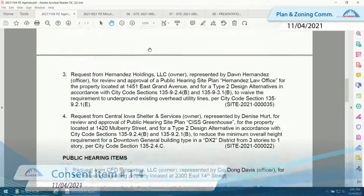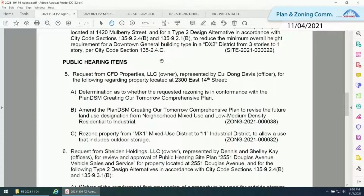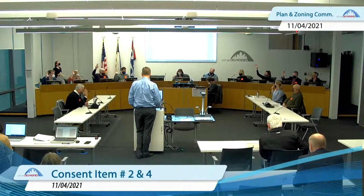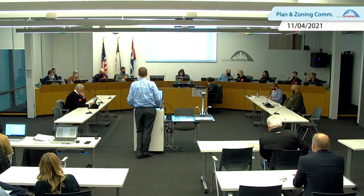So items number 2 and 4. All in favor of approving the consent agenda, raise your right hand. Were you moving that? We typically have somebody make a motion on the consent agenda. Oh, sorry. That's okay. I'll make a motion. I'll move consent. Okay, now everyone in favor, raise your right hand. And Greg, what is your vote? Yes. Thank you. Okay, items number 2 and 4 approved.